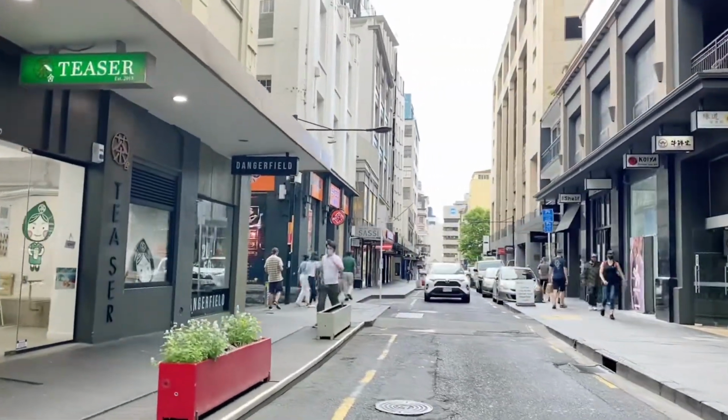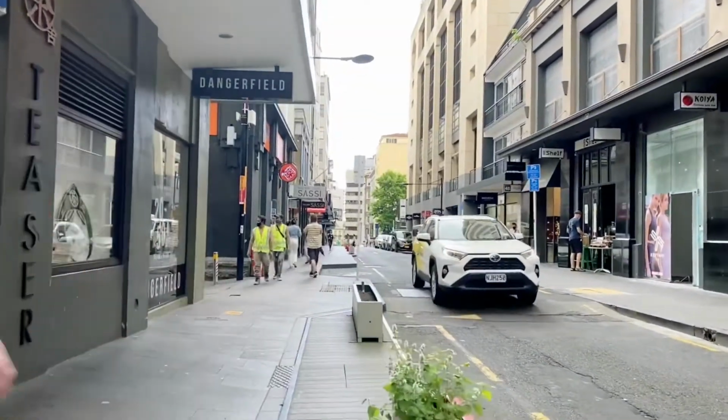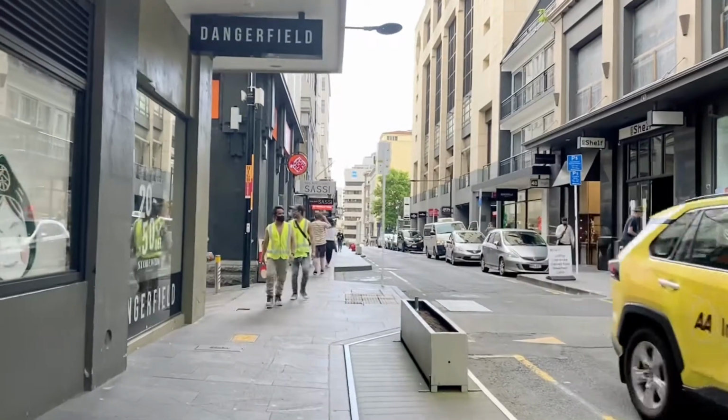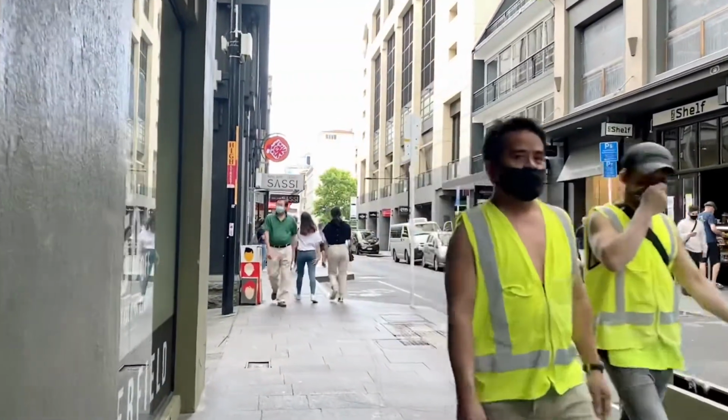They've widened the footpath here with a boardwalk, so to prevent too much parking going on, and it also provides a little bit of social distancing. So we've got more of a chance of avoiding everybody.